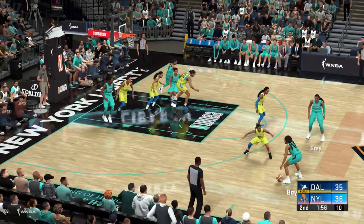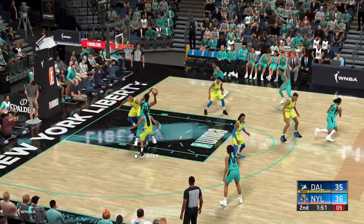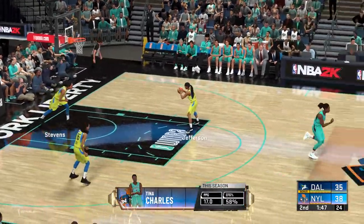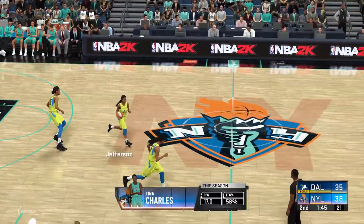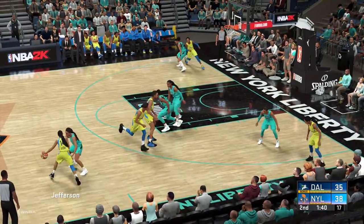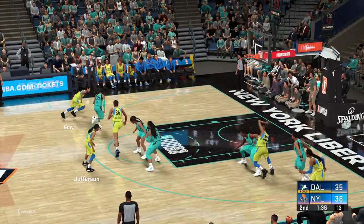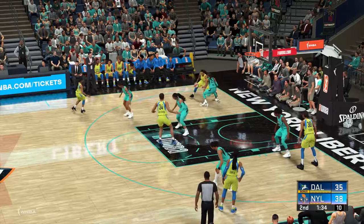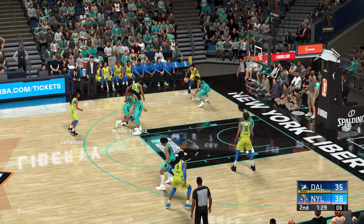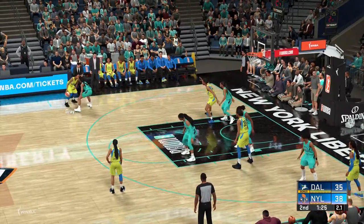Now here's Gray. 7 points in the game. Charles scores the basket, her fourth, and she's only missed one of her five shots tonight. Now here's Jefferson. She's tightly guarded. Gray outside. Jefferson, Boyd covering. Pass to McGee Stafford. Gray outside.